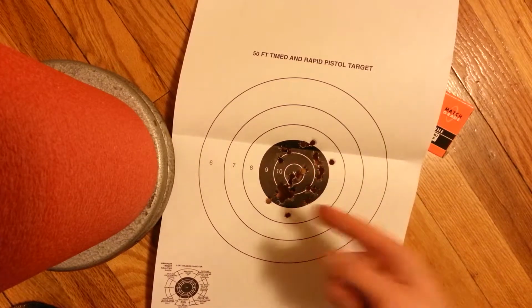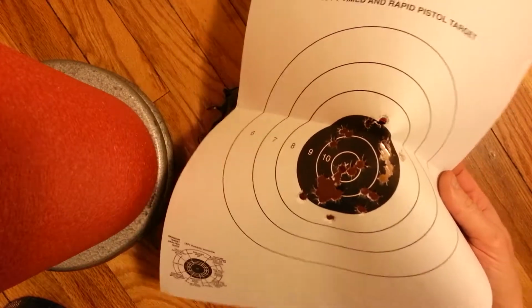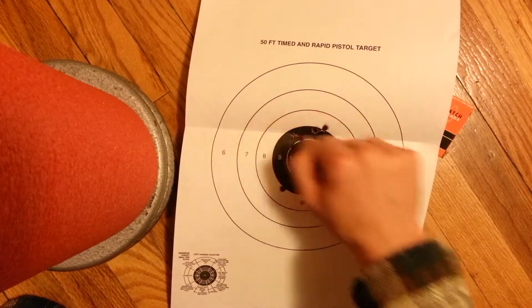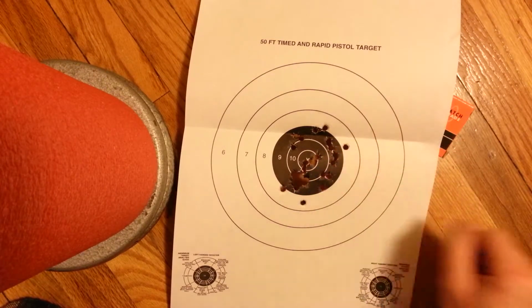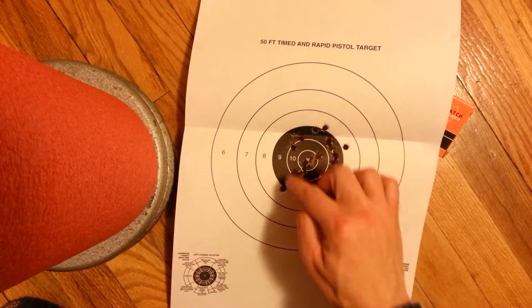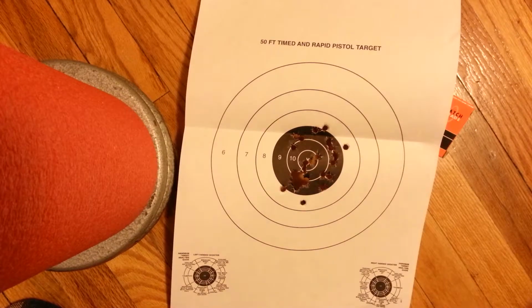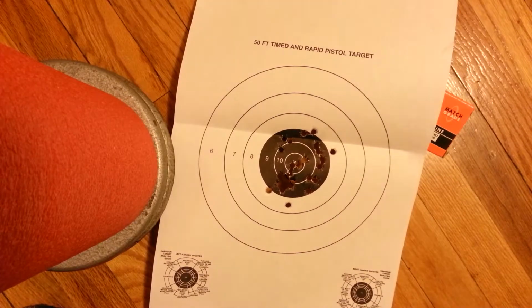This is probably like 30 rounds just in this target, but that's dialing the sight in. That's what I want. And that's pretty small. There's my hand, so you can see pretty accurate. I mean, this is just a couple inches. And here, flyers, but it's nice having those adjustable sights, man.